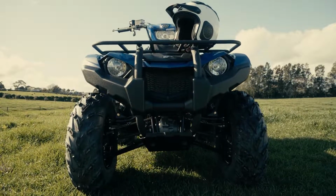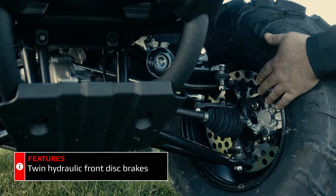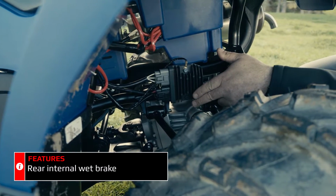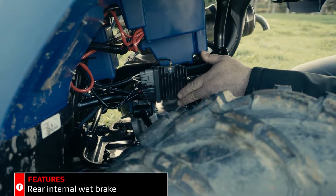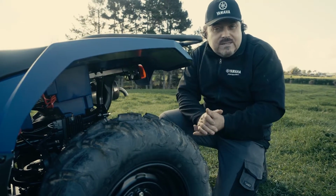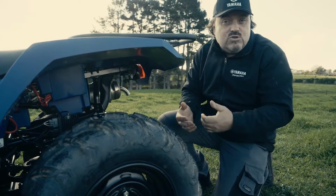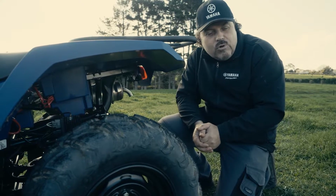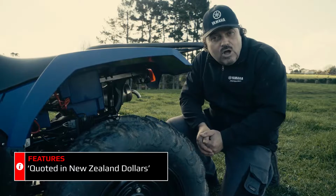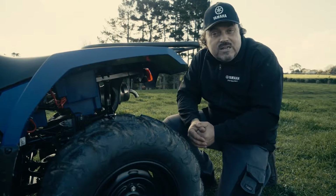The Kodiak 450's got superior braking power. At the front, we've got twin hydraulic disc brakes. And for the rear, we've got an internal wet brake, keeping running costs to an absolute minimum. So the wet brake design came from agricultural tractors, basically, and it means that you've got no brake pads at the rear to wear in all the deep and clarty mud that you ride through. That brake will save you over $1,000 in maintenance over a 3-year period. A real asset to this particular model.